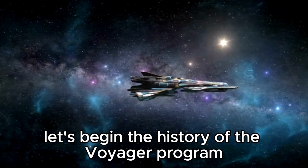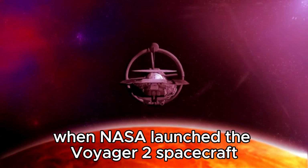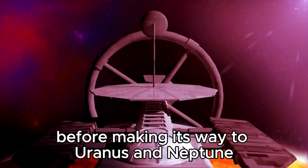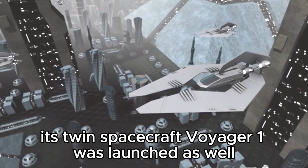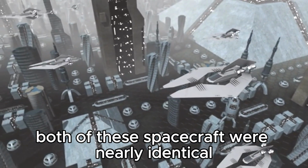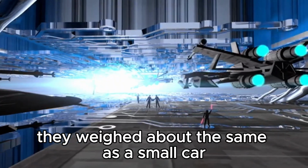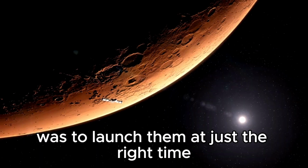The history of the Voyager program started in August of 1977 when NASA launched the Voyager 2 spacecraft to encounter Jupiter and Saturn before making its way to Uranus and Neptune. A few days after Voyager 2 was launched, its twin spacecraft, Voyager 1, was launched as well. Both of these spacecraft were nearly identical. They weighed about the same as a small car.